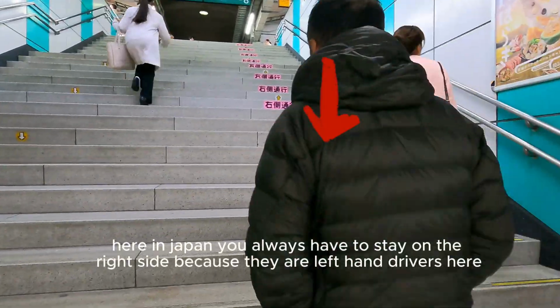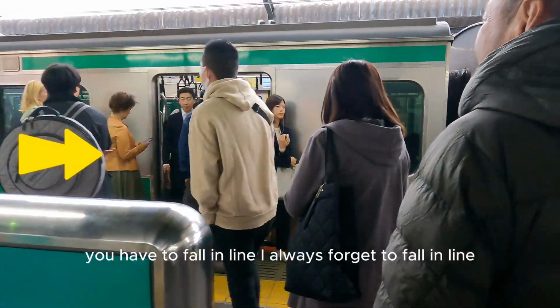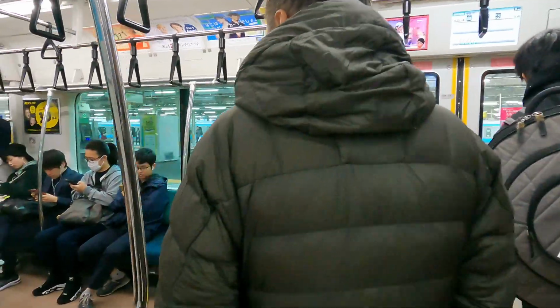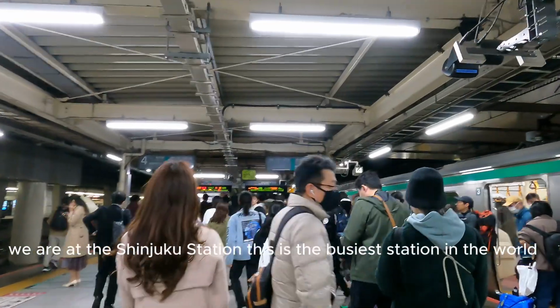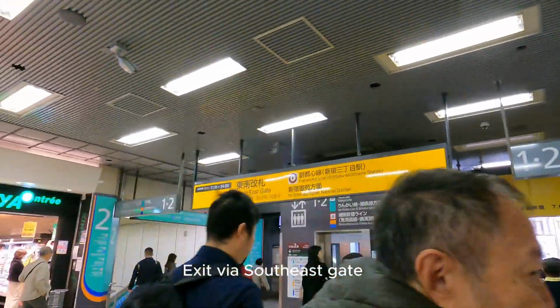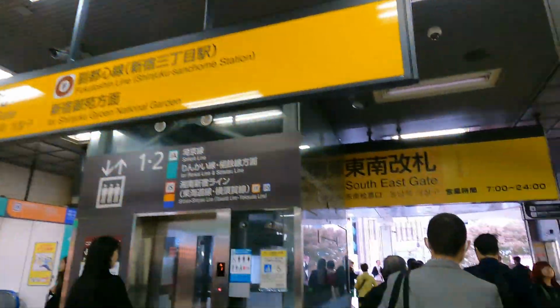Here in Japan, you always have to stay on the right side because there are left-hand drivers here. You have to fall in line. I always forget to fall in line. We are at the Shinjuku station. This is the busiest station in the world. Wow. Southeast Gate. Oh, Shinjuku Gyoen National Garden.